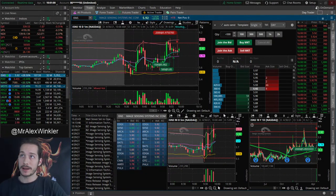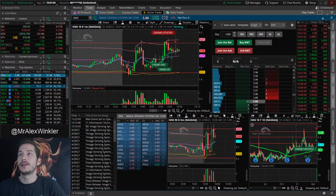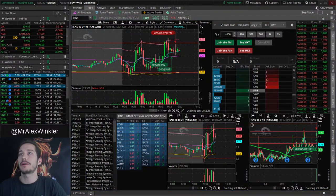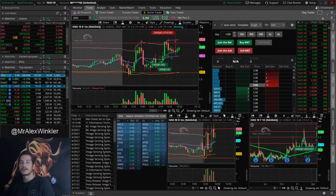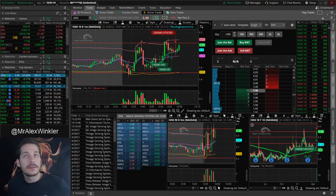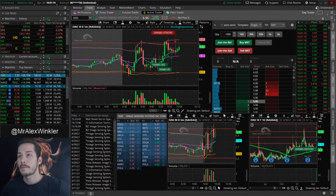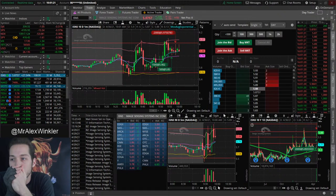MOTS is popping back up here. MOTS hit a low of 1.36 and now it's up at 1.47. That's about a 7-8% move. So not too bad. Thanks, Matt. It was definitely a little bit sketchy for sure. Here we go, ISNS moving back to six. Volume's a little bit light.